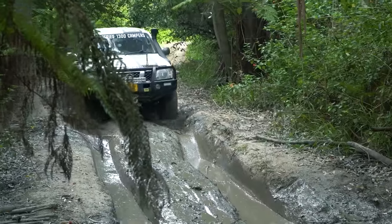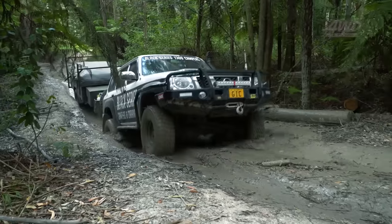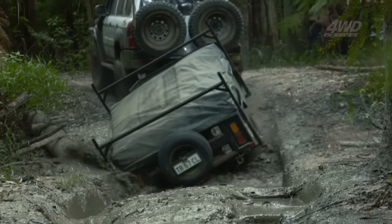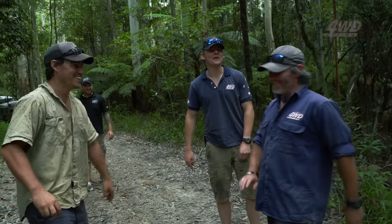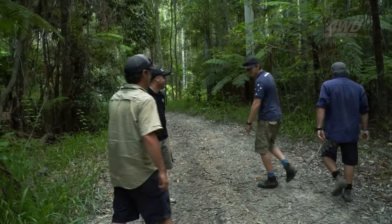Now Nick's got the advantage of 35-inch tyres, a big lift, and a lot more power, so he should make this look easy. I'll tell you what, after all the tracks we've driven so far on this trip, this is one tough camper trailer. That's no good. It's gone again. It's gone even worse.